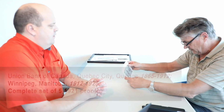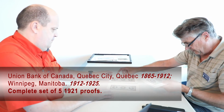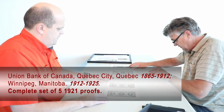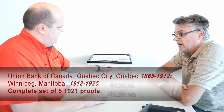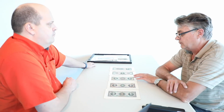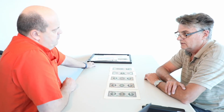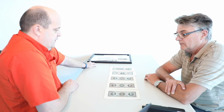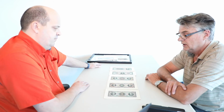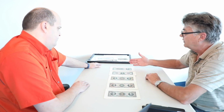Our last one is the Union Bank of Canada. This is one of my favorite banks. Why is it one of your favorite banks? Well, it started out in Quebec City in 1865, so it was under a provincial charter, and the province at that time was called Lower Canada, and 2 years later it became Quebec. In 1912, the Union Bank of Canada moved its headquarters from Quebec City to Winnipeg, Manitoba, and this set is a complete set from $5 all the way to $100.